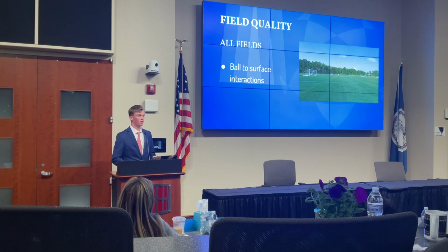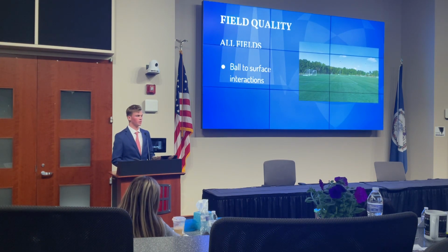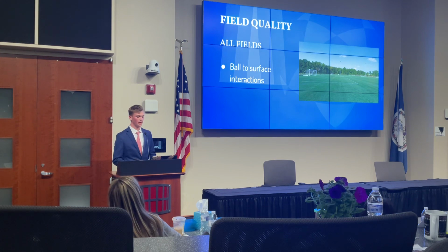Regarding field quality for all soccer fields, ball-to-surface measurements were used to determine how well the field was suited to support match play. Ball-to-surface measurements refer to how far the ball is able to roll after it is kicked and how high it is able to bounce after hitting the ground. The higher these values are, the better the quality of the field, because it indicates that the ball is able to travel efficiently after it is kicked.